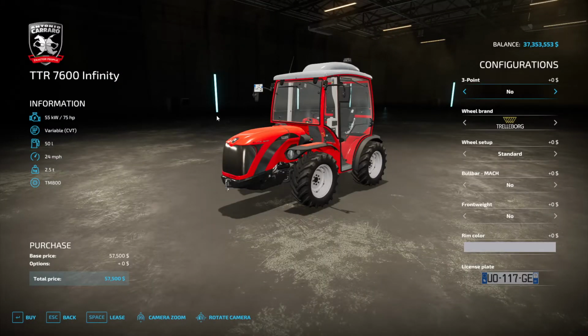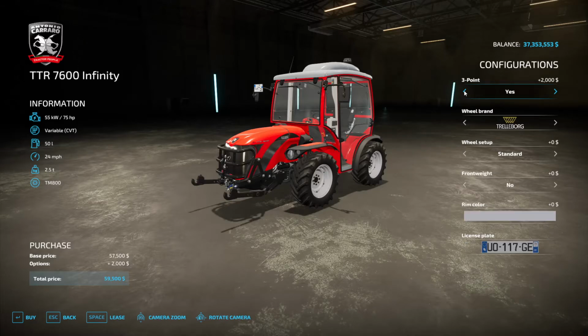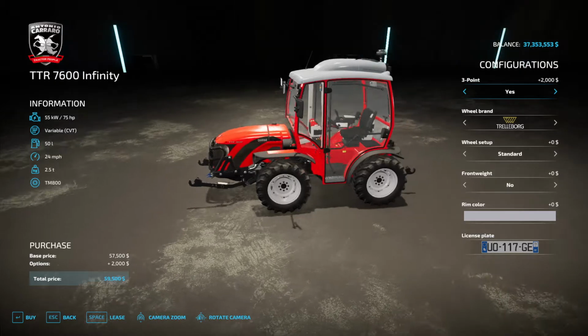Here is a 7600 Infinity. The power has now jumped up to 75 horsepower. Also a variable CVT transmission, 50 liters of diesel, 24 miles an hour. And it has also gone up in price to $57,000. This one has quite a few options to it. You can have a 3-point hitch on the front.